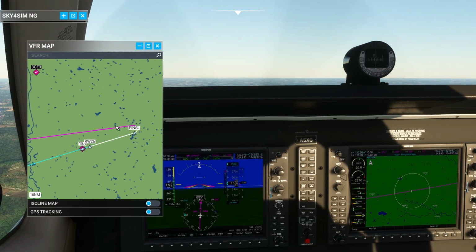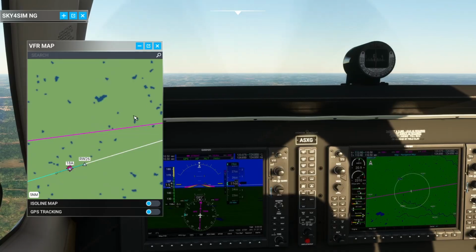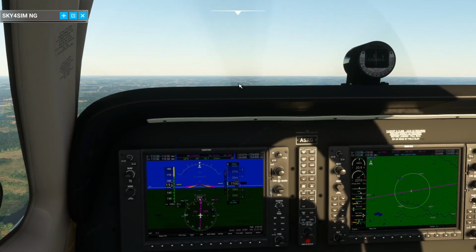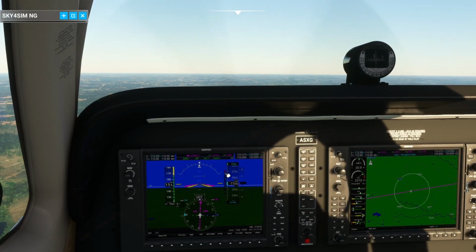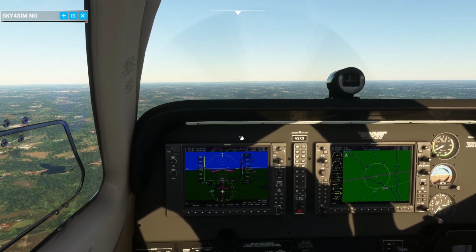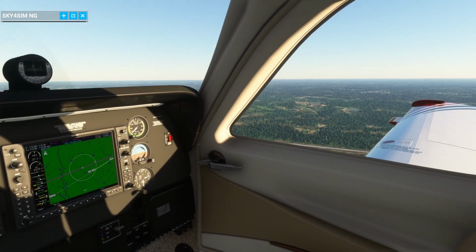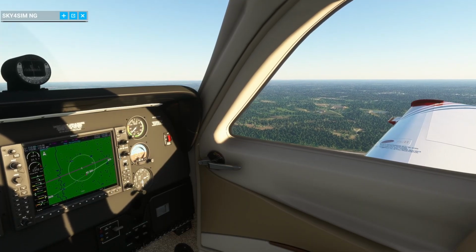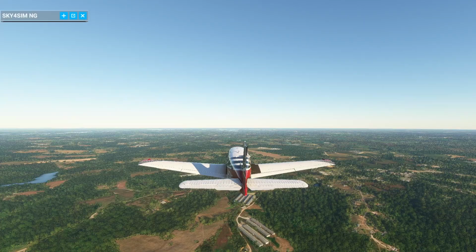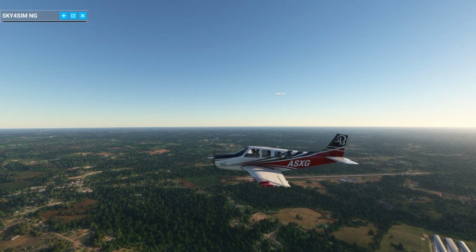So, okay, we're going out final and then coming back in, which is good because of the tailwind. So we'll see if it actually follows the glide slope with GPS tracking, that would be nice. Nope, forgot to set my barometric pressure before we took off because I am using live weather. Alright, we should be able to see the airport somewhere over there, because we're about to pass. Oh, it's down there. Okay. Oh, yep, there it is. So we're going to go out and come back around.